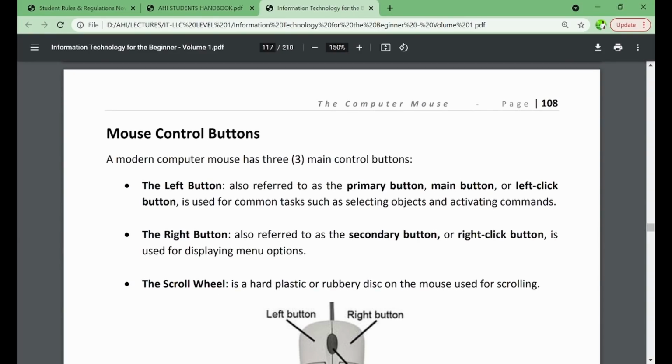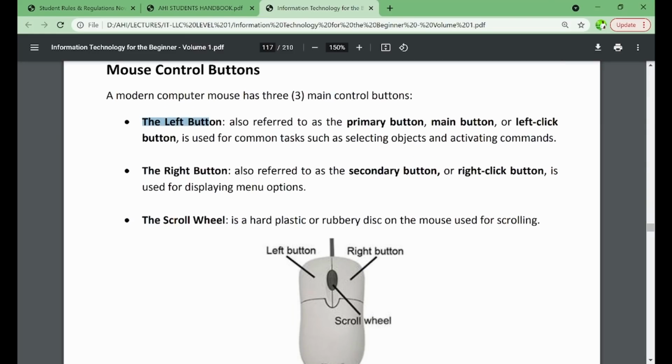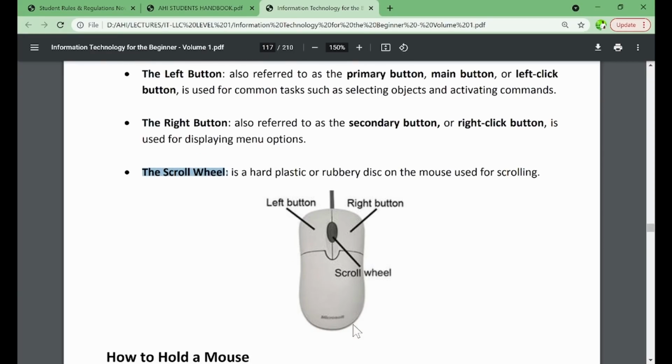Alright, so now it's time to learn some amazing things about the mouse. Please, are you here? Let's start by looking at the mouse control buttons. The modern computer mouse has three main control buttons. We have the left button, we have the right button, and we have this one here in the middle called what? Scroll wheel. So the left is here, and the right button and the scroll wheel.